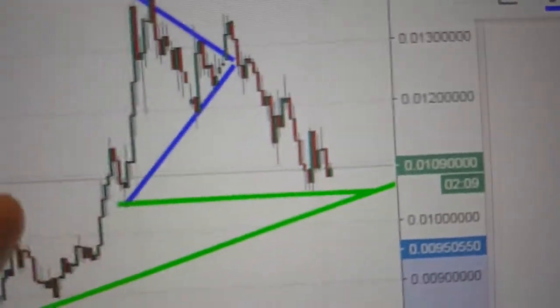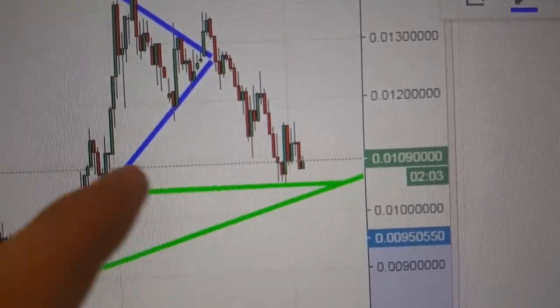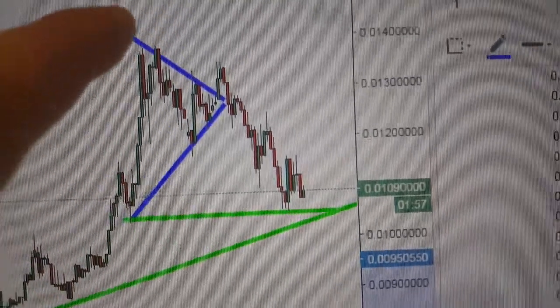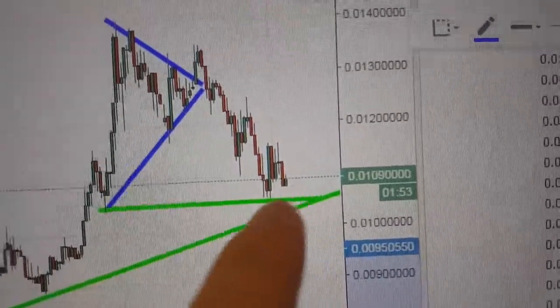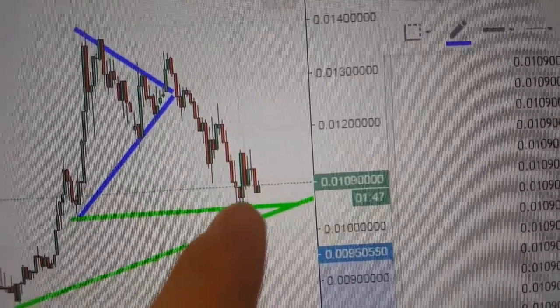It's right here. The first resistance line was right here at 110. So we bought between 110 and 105. This is technically the base of where the bottom triangle is. So the Asian Whale Club, we bought at 105, and we rode it all the way up to 115, and we made 10%.